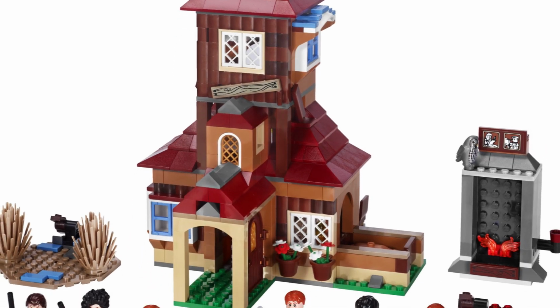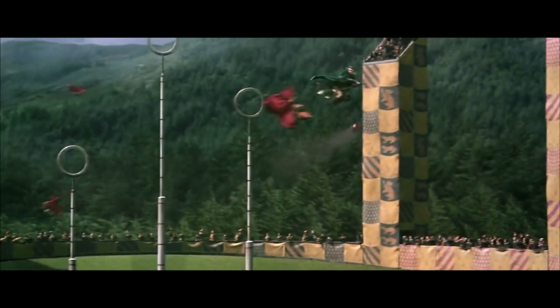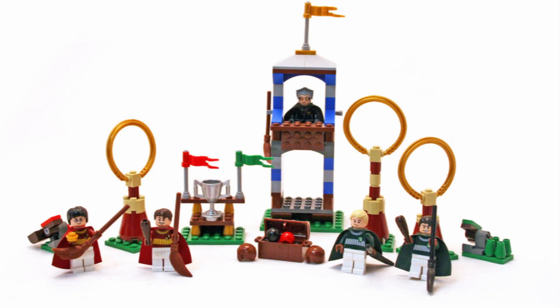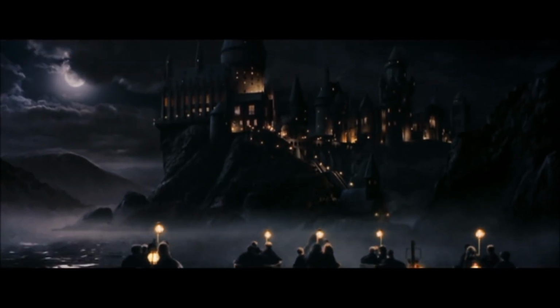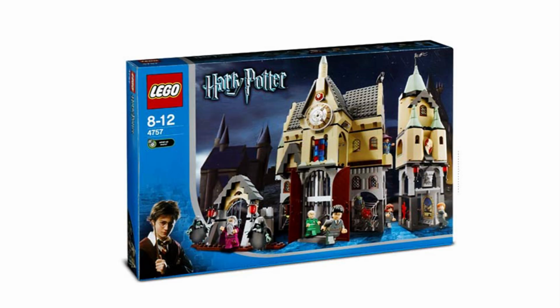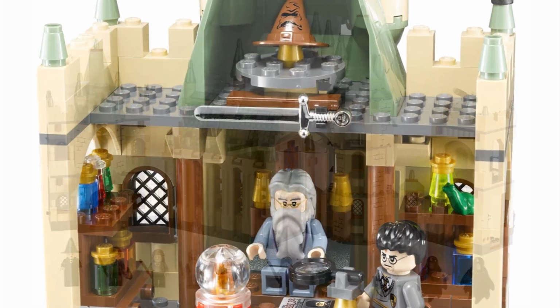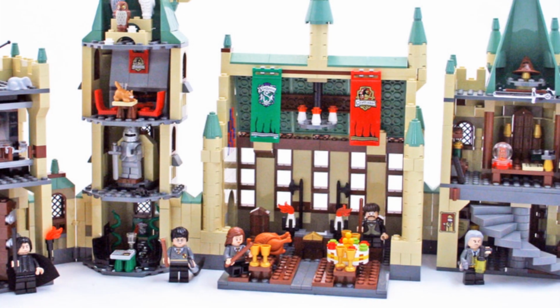The LEGO Harry Potter sets were great fun, recreating key moments and locations from the films with heaps of play functionality. The crown jewel, of course, was the Hogwarts Castle, which had no less than 4 sets produced around it. The 4th was the most detailed by far, and remains, in my opinion, one of the best scene builds LEGO have produced.